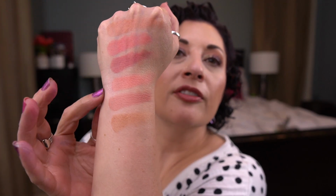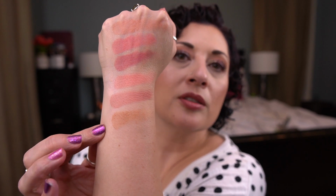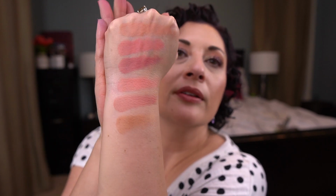So there are the 5 blushes and then the bronzer. Oh my God, I love it. I mean, it's more for, you know, lighter skin tones.